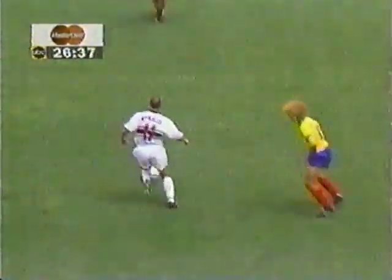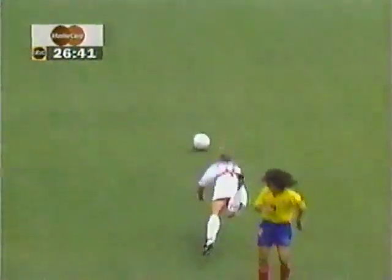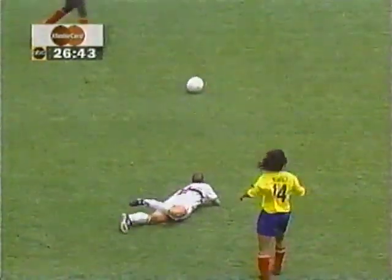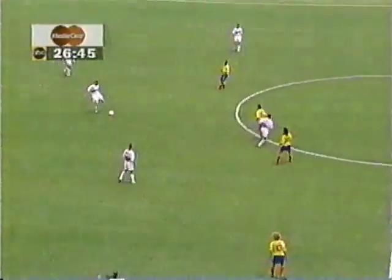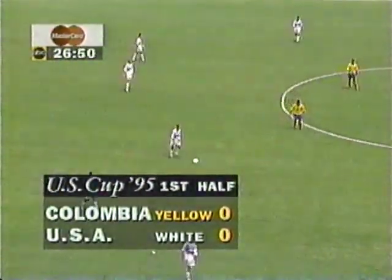Now we'll take a look here at Wynalda cutting inside. He touches the ball away, and oh yeah, you can see a very obvious elbow, and Wynalda made absolutely sure with a little bit of a dive at the end of it, but he clearly was fouled. No score between the United States and Colombia.